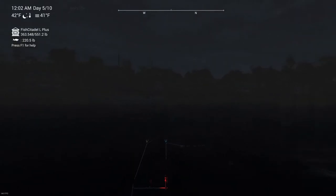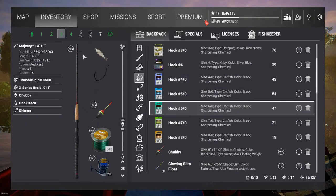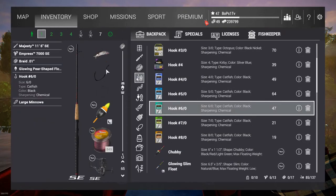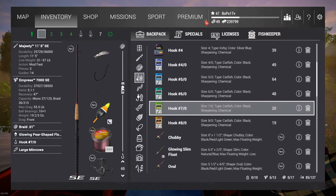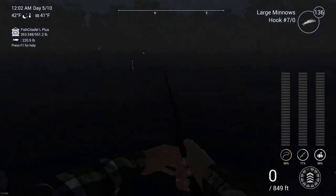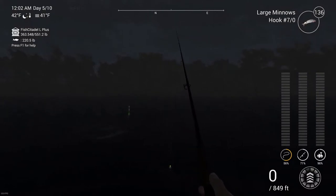I'm not going to say we're going to get anything on these. This is just trial and error. I was just going through my rod setups here to see which one we could try. Maybe let's up the hook size. And what about if we do full depth? This lake is good for the depth, so let's try it.